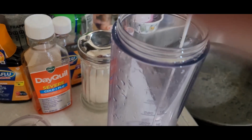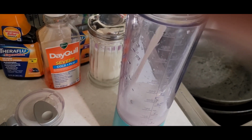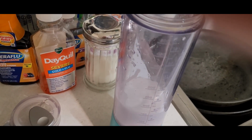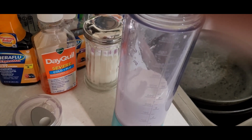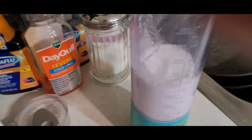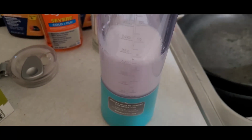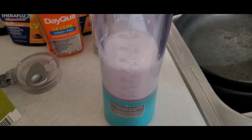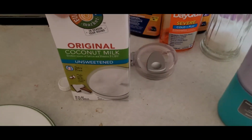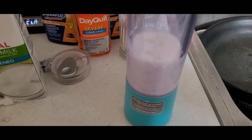Okay. As we can see, it looks just like milk. I'm doing 12 ounces, 8 ounces is probably good. And I'm going to add to that, I'm going to add banana. Let's see what it tastes like. I haven't ever tasted it. I know coconut water I've had, so I'm not sure exactly the difference.